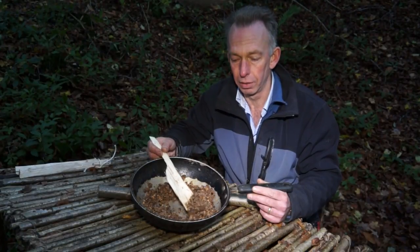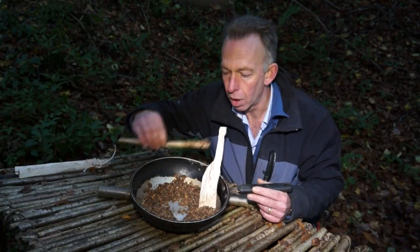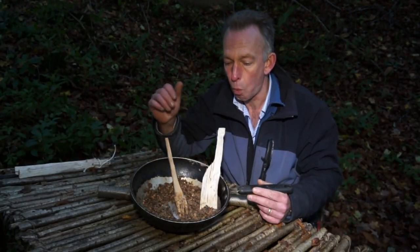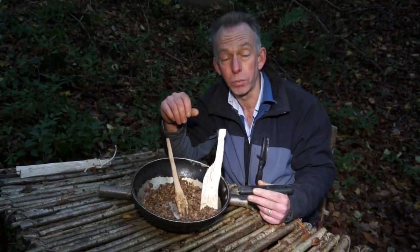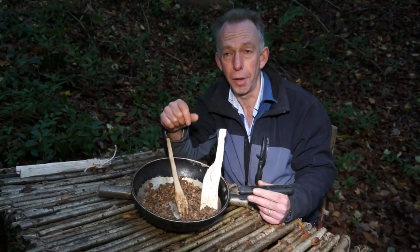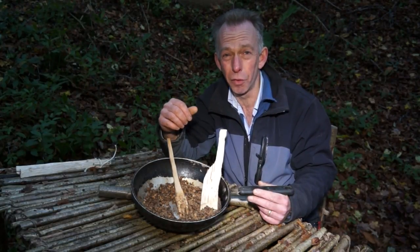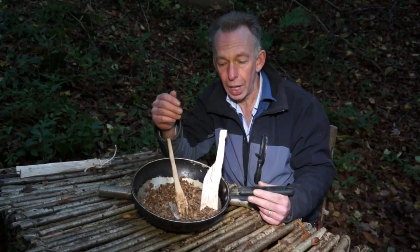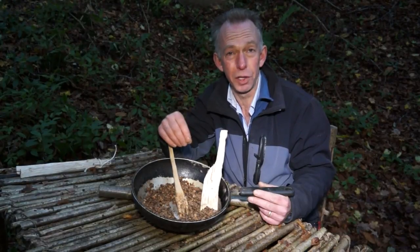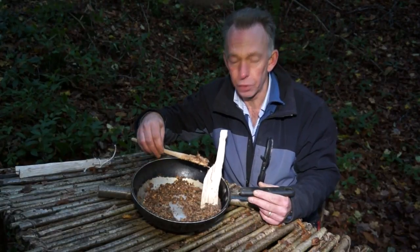So now is time for the inaugural tasting. That's my homemade fork. It's actually sweeter than I imagined, and I just put a small amount of honey into it, and I think in modern day terms it would make quite a pleasant accompaniment instead of potatoes, but it's really quite tasty.